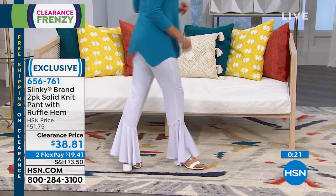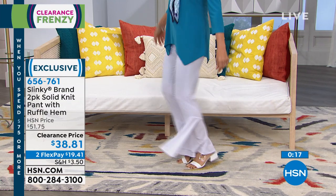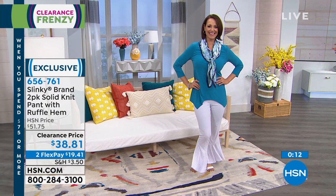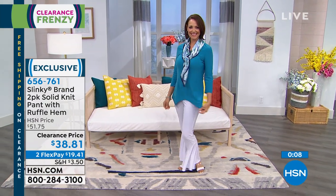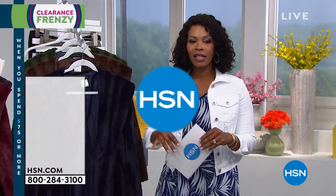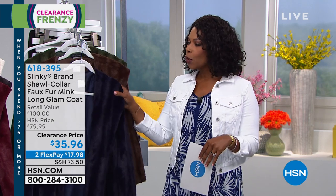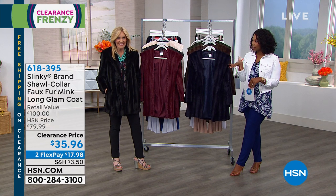And you can use FlexPay. That means you can use any major credit card, spread out that payment, and get these home in about a week. On our clearance, once you spend $75, you've got free shipping, which is so great on those purchases. So don't limit yourself. If you love the tunics, and then you love those pants and maybe other things, go for it.